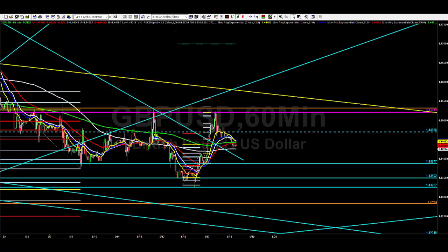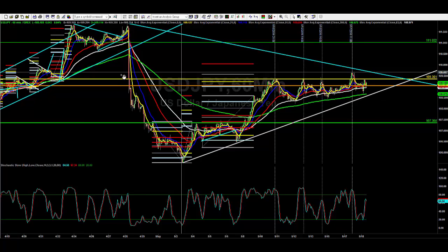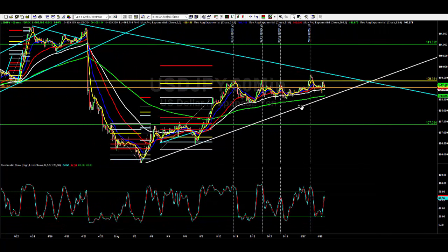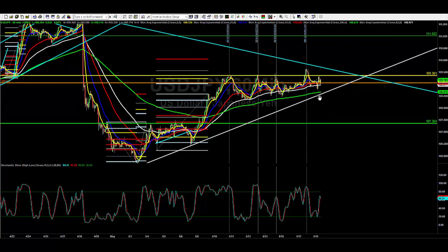Dollar yen again looked like it wanted to break out of its range yesterday. Obviously it didn't. The slow stochastic, which is something I was looking at, was perfect at resistance. It crossed 3 times. Picked the tops perfectly, and it actually picked the top again yesterday. So annoyingly, I didn't take that trade yesterday for a number of reasons, but yeah, it broke straight back into its range. Again, a nice bearish signal up there, and then it came all the way back into its range.